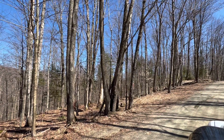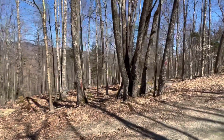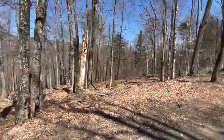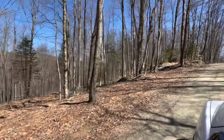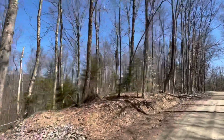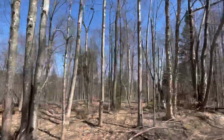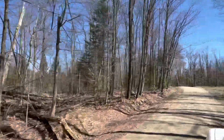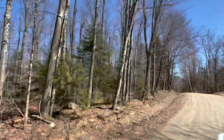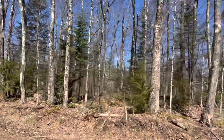We're here at the western boundary. As you'll see as we drive by here, the property lines are exceptionally well marked. Got lots of road frontage, and I'll drive you down it. So here we're at the height of the property. You do have some views off to the north.